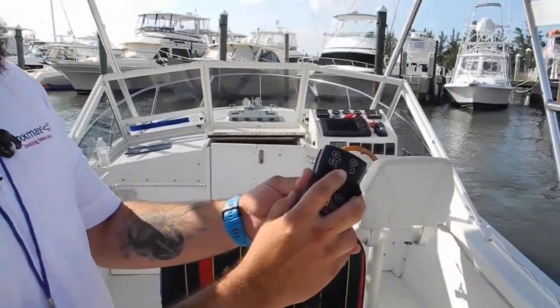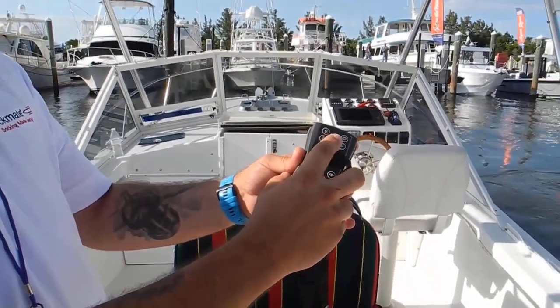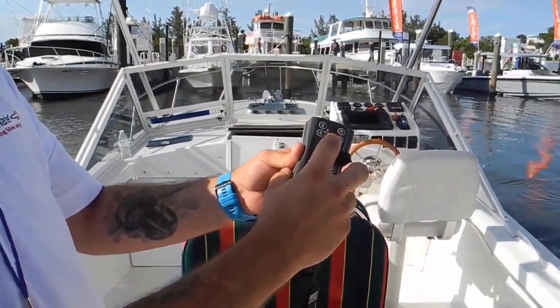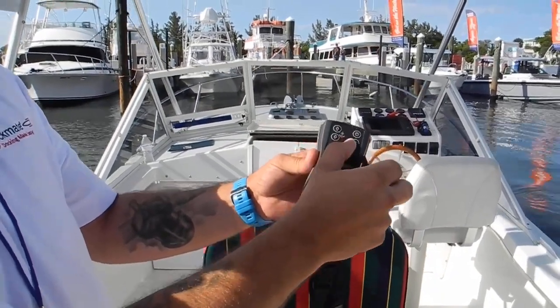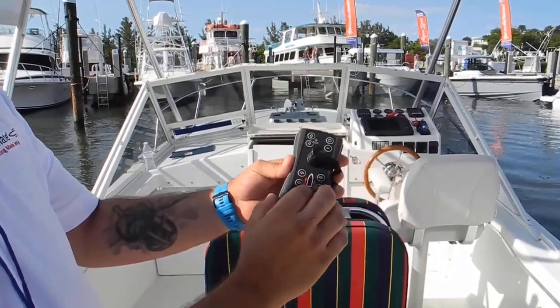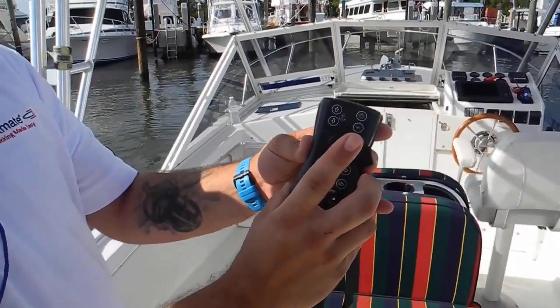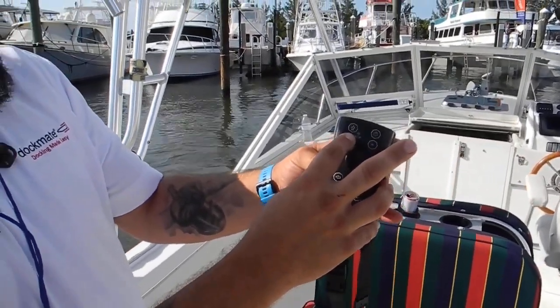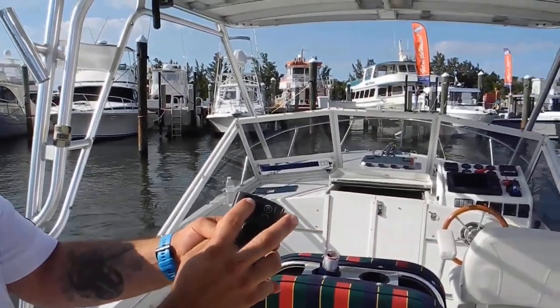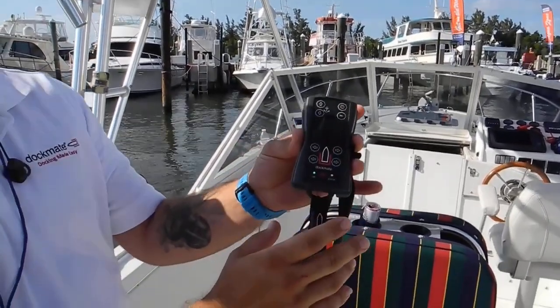You have forward with proportional throttle. You have reverse, proportional throttle. You go to the side, the boat will actually catwalk sideways, move over. You have independent bow and stern thruster. You have a horn. It drops your anchor. Picks your anchor up. All with one remote. That's great.